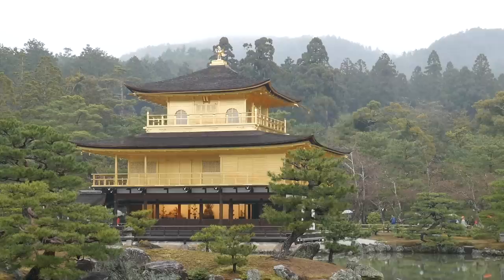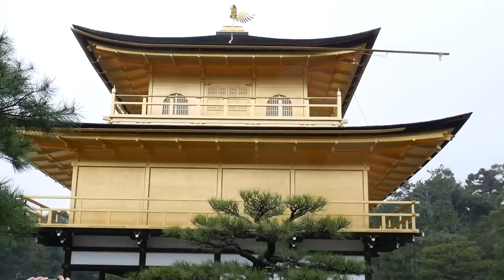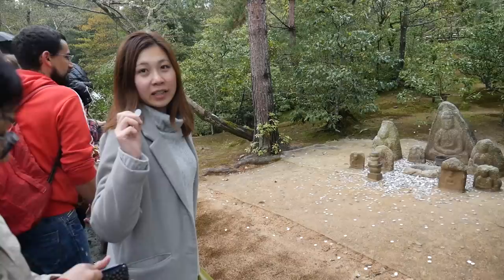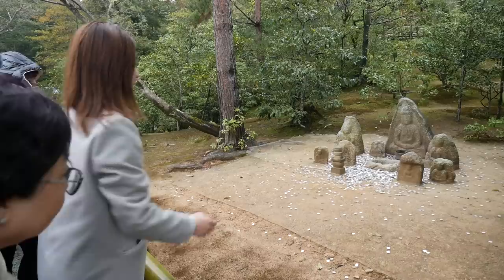Kinkakuji is one of Kyoto's most visited temples and a designated UNESCO World Cultural Heritage Site. The pavilion is built out of wood with the top two floors covered in gold leaf. It's for good luck. You make it in. That was off.